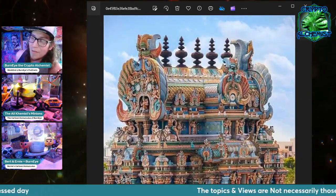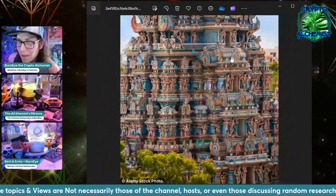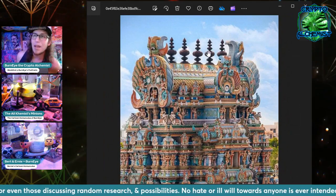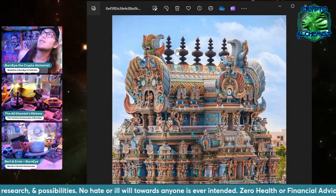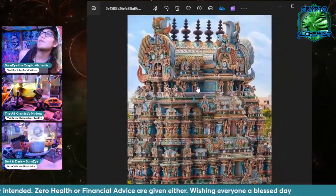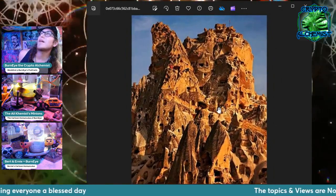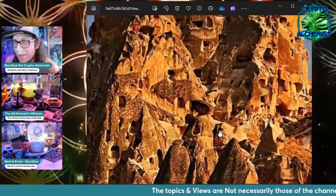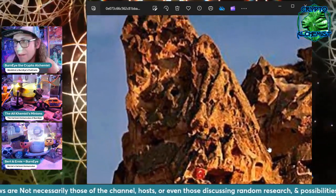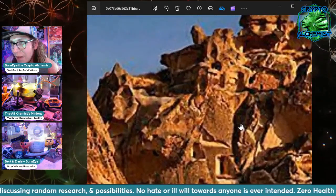And speaking of remnants of a past civilization, look at this in India. These pyramidal temples and what look like clear fractal antenna array, some sort of energy transmission, harvesting, or projection happening at the very top of these structures. Here we have some of the mountain cave cities of Cappadocia, Turkey. Literal inhabited, hollowed out cave mountains that have been lived in for at least thousands, if not tens of thousands of years.